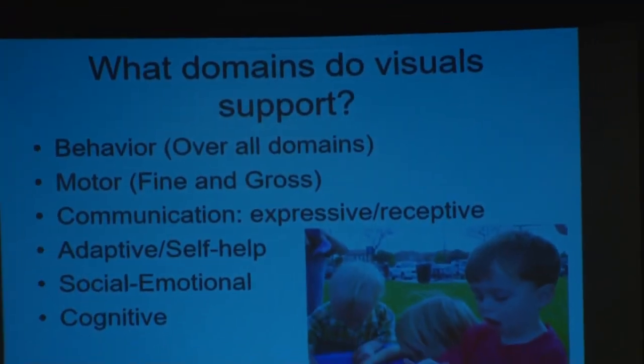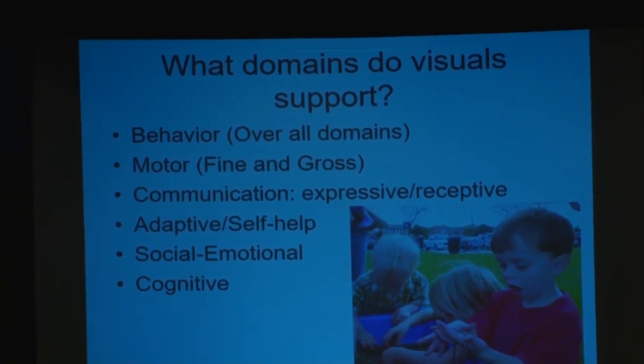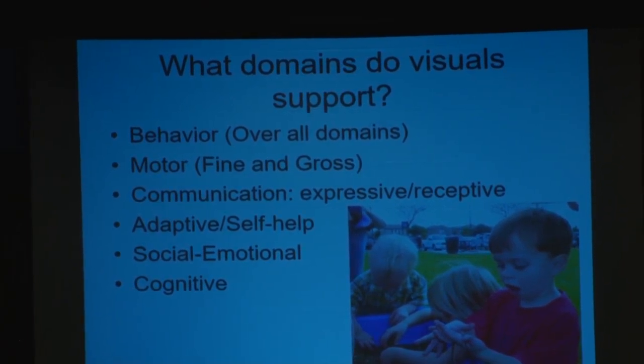So what domains do visuals support? Is behavior a domain? It should be. That's why we put it up there. Behavior, that's over all domains. It happens over any one of those domains, does it not? Cognitive, social, emotional, adaptive, the self-help stuff. Then you have the fine, gross motor types of stuff. Communication, yeah. Do we see behaviors across all those? Oh. Yeah, sometimes ad nauseam. Like, really? You're doing that? So, yeah, it supports all of them. All of those domains that we have.